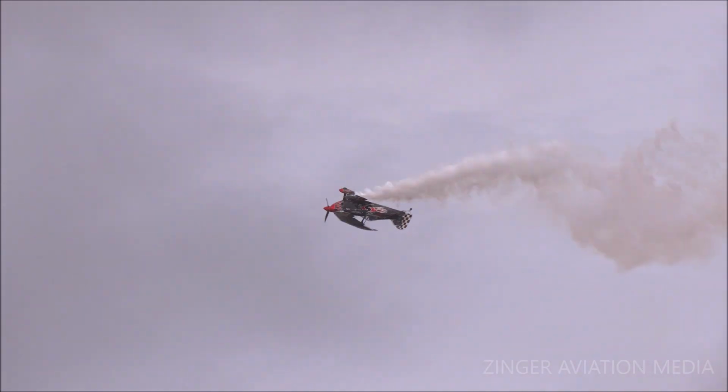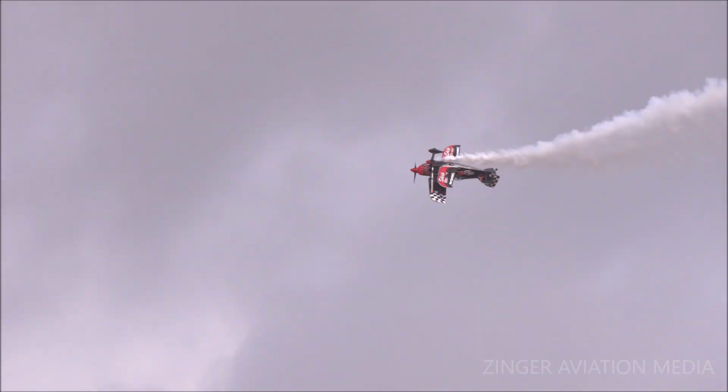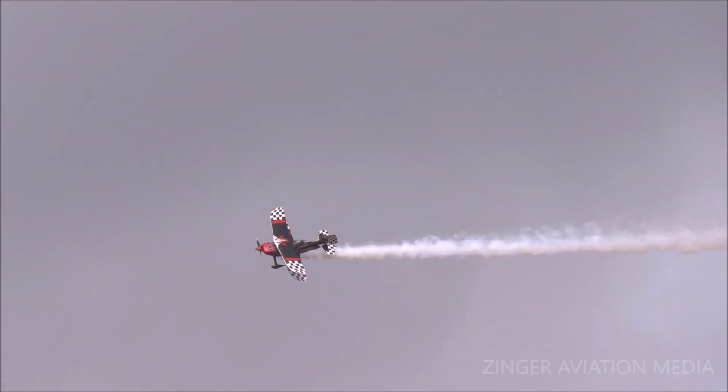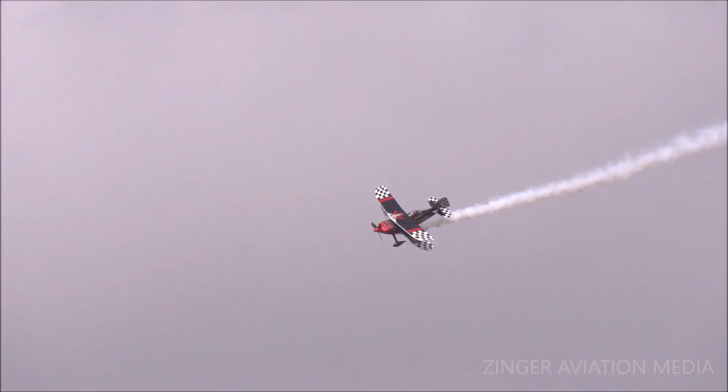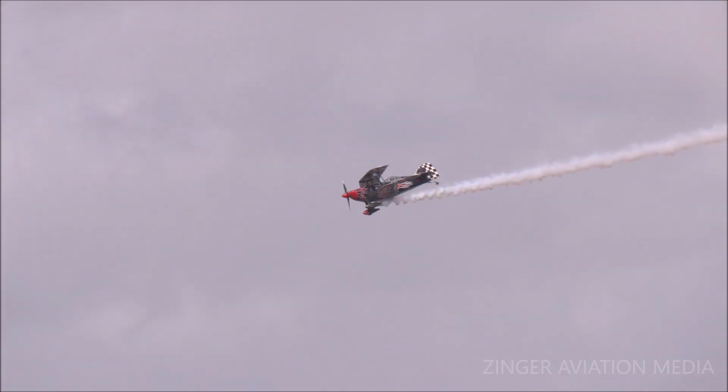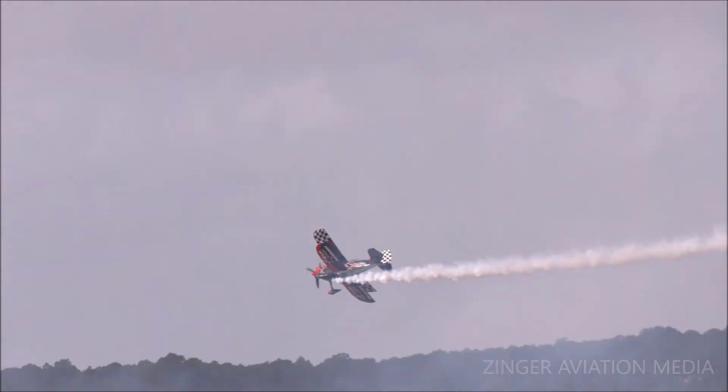Prometheus is the name of this biplane. It's an airplane that Skip built himself based on a 1940s design, but I gotta tell you, the guy who designed the airplane initially wouldn't believe what he's seeing now.